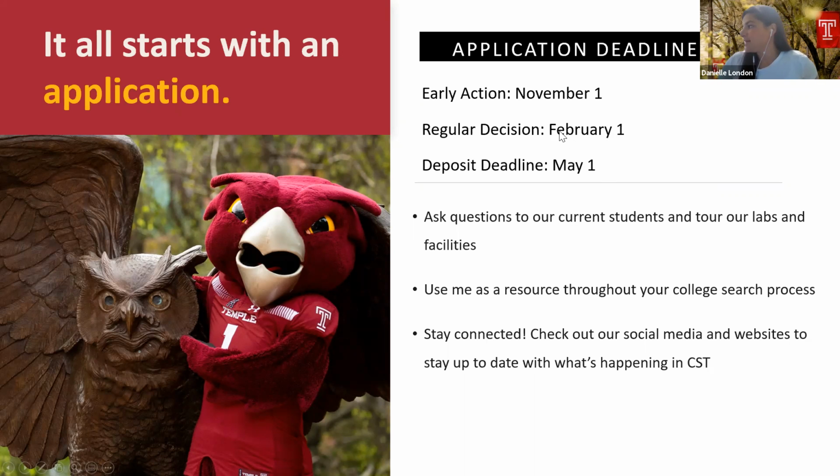And then deposit deadline. When you're deciding to pick your school, you just have to let that school know by May 1st. The deposit is how you hold your spot. It's usually an amount of money that goes towards your tuition, but it holds your spot and tells us that you're coming. So that's kind of the bulk of what I wanted to share with you. I'd love to know if you guys have any questions, either about what I covered or about the college application process in general, anything. I'm really happy to help you.